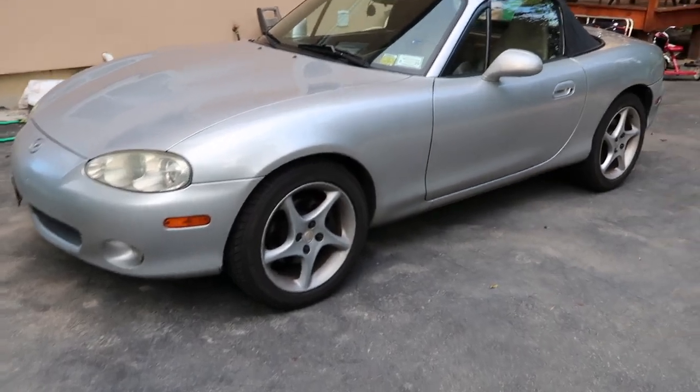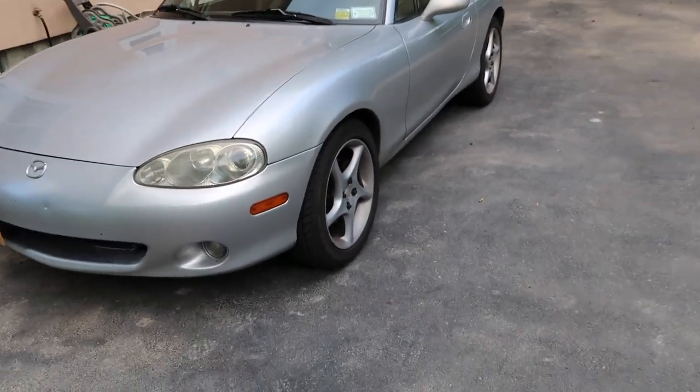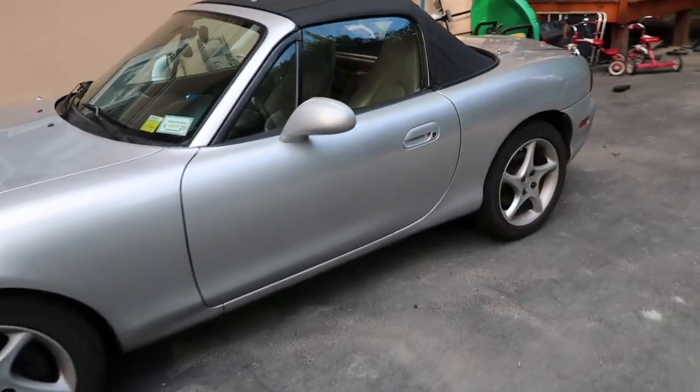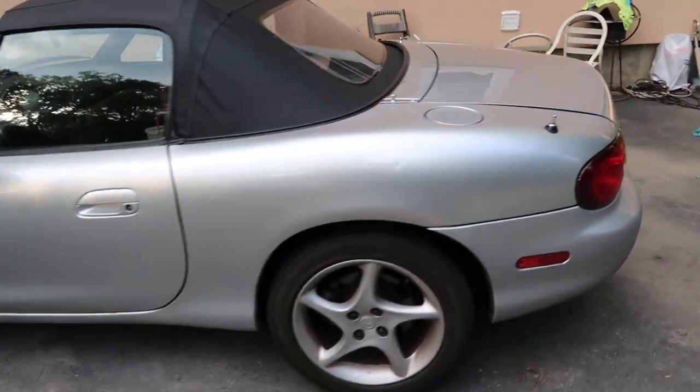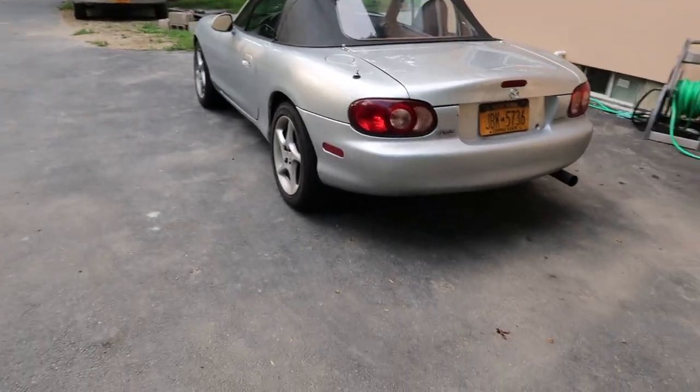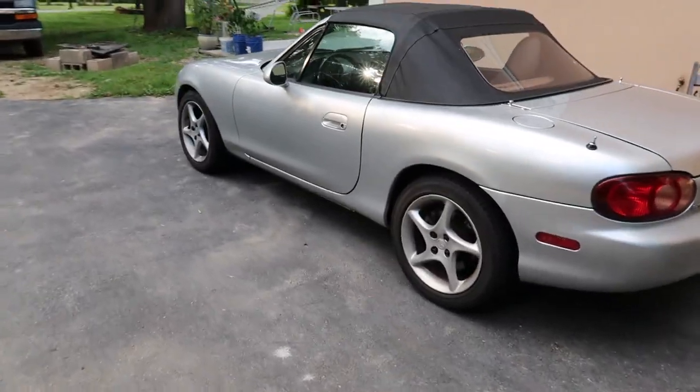Here's another small little fun car that we have. It's a little Mazda Miata. I think it's a 2000. Naturally aspirated, nothing's done to it. I'm gonna be doing a full review on this. Maybe some burnouts, some donuts, so stay tuned for that.